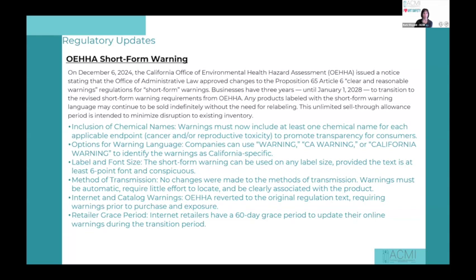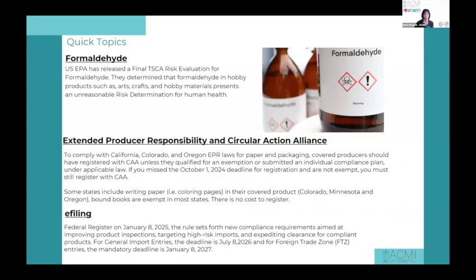We can come back to this if we have time and read through all of the changes if you guys want to, but I'm going to leave it there for now and move forward to the small updates that we have on formaldehyde, EPR, and e-filing.